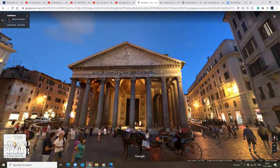Now the facade bears the name of M. Agrippa L.F., which is Marco Agrippa. He was the emperor's son-in-law and best friend, and was also the head of the army. For a time, he was also one of the consuls of Rome, so one of the local governors. And that's what it says here on the inscription. Tertium fecit. It was the third time he was in office as a consul of the city, and basically he was the one in charge of building the Pantheon.